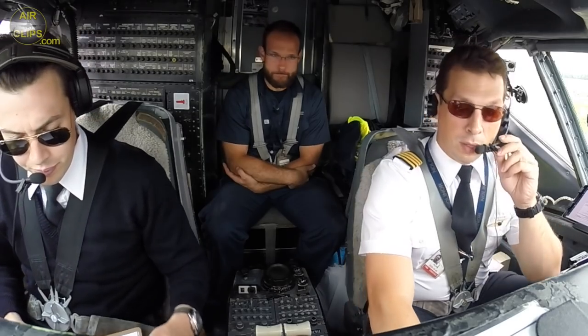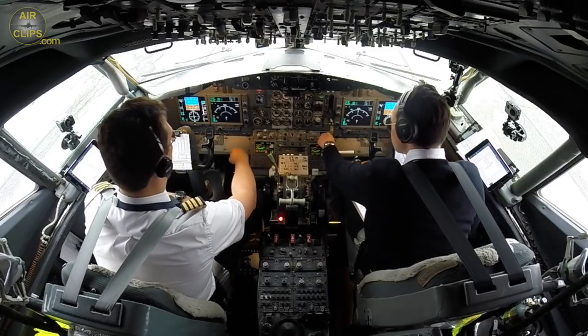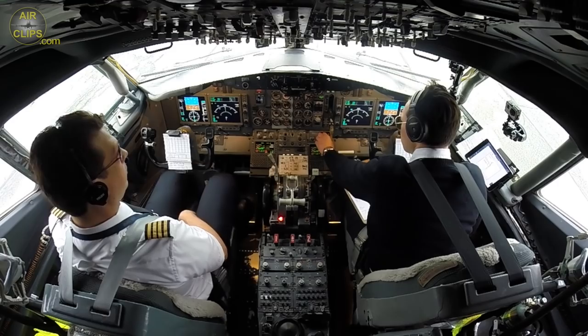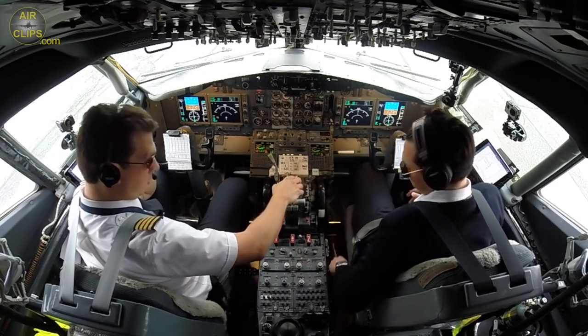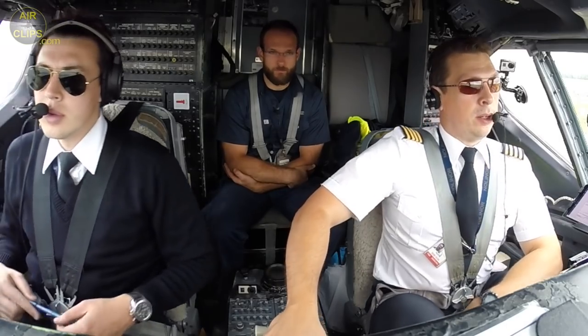Readback right. Okay, Valdor VOR en route, so we can put it in the FMS. Check. FMS. And 5,000 feet. And squawk 1015. Excellent. So waiting for traffic to land in Val-d'Or.